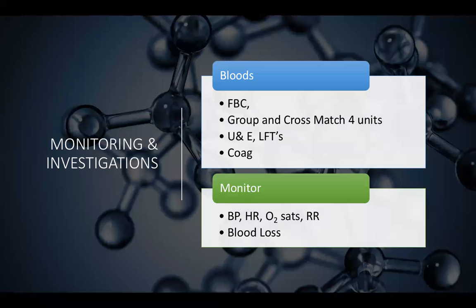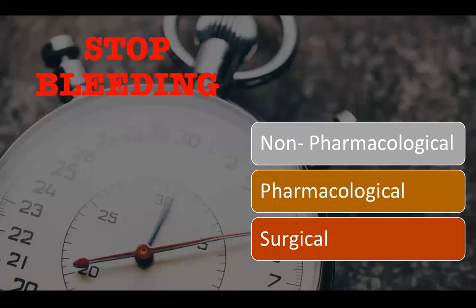For monitoring and investigations, we do bloods on the lady, full blood count for anemia. We group and cross-match 4 units for blood transfusion. We do baseline U&E and liver function tests and a coagulation screen. We need to monitor this lady closely using an early warning score, including blood pressure, heart rate, oxygen saturations, respiratory rate. We need to monitor for blood loss.